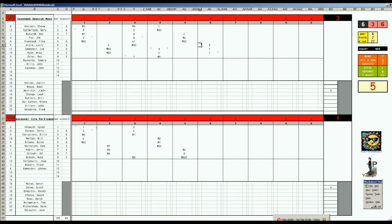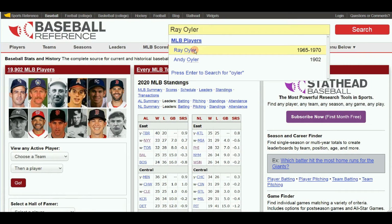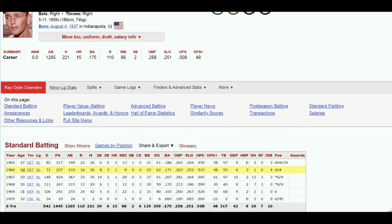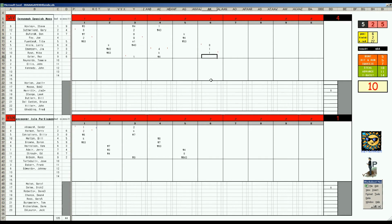Ray Euler. I kind of have to check this out real quick. Oh, so who did he originally play for? Detroit. All right, so he played for Detroit, and I guess he would have gotten a World Series ring possibly for the '68 Tigers. So Seattle took him for his defense, a 2 at short on that expansion team. So the guy only hit above the Mendoza line once in '67. Okay, now it's making a little bit more sense. So that's why Euler exists. Okay, in any event, in this particular case, it's single 1 to 6 and he lines out.